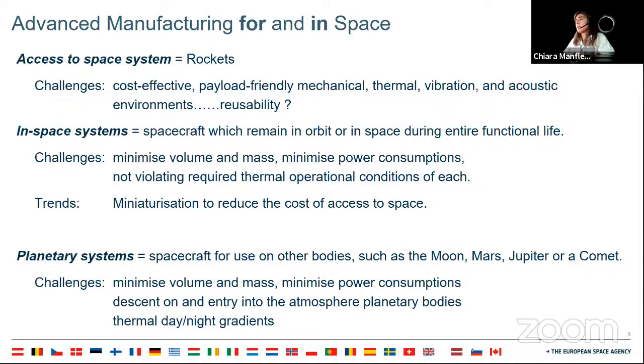If it's a human payload, we try to be kind to the humans that are put into orbit and subject them to just a few Gs. But if it's just structures, it could be up to even 10G. There's thermal constraints, vibrations, acoustic environments. And then one day we're also thinking of reusability, as I'm sure you've heard if you follow a bit of what we do in space. So how does all of this play a role into the materials and manufacturing elements that we look at?